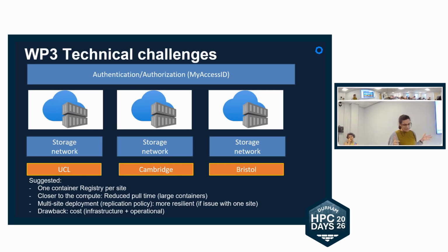In AI, containers tend to be several tens of gigabytes if we don't add the model within the container. Using this approach, you can have a multi-site deployment. Instead of having, for example, a pull-through, you can have a replication policy where you replicate the container across different sites. So it's more resilient. If there is an issue, you have higher availability.